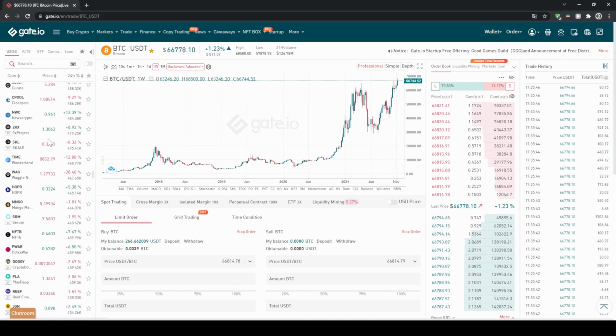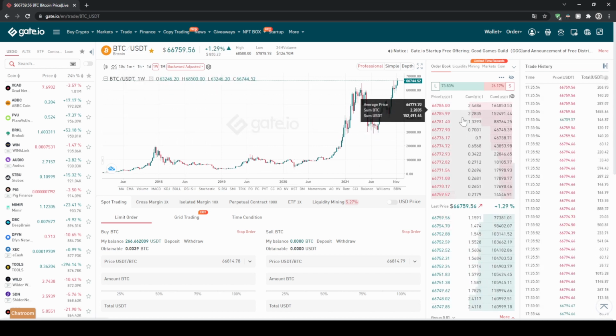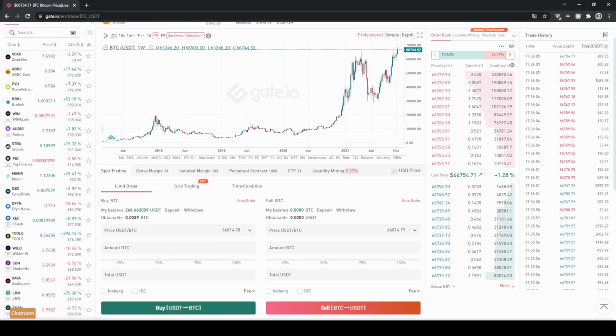So there are so many that you can choose, or you can search for one right here. Here is the chart we can see, the trading chart, where we can also switch the time frame, for example. Right next to it here, we can see the order book. So all the selling orders up here and all the buying orders down here. And here we can see the trade history. Right here in the middle, this is the section where we can control all of our trades.